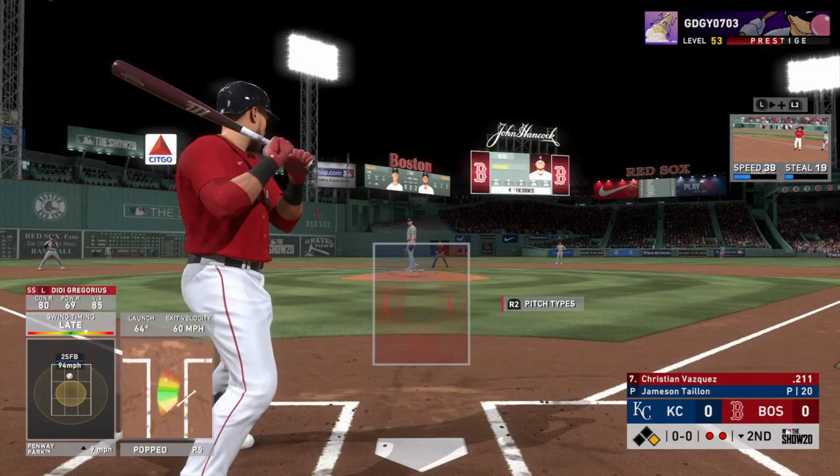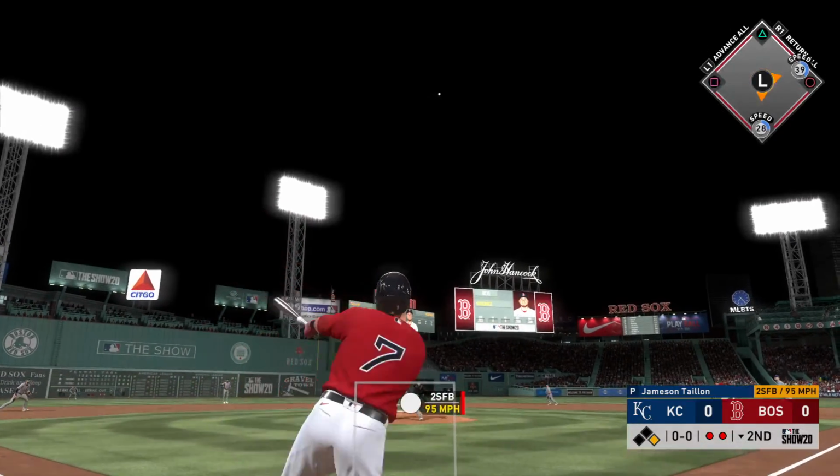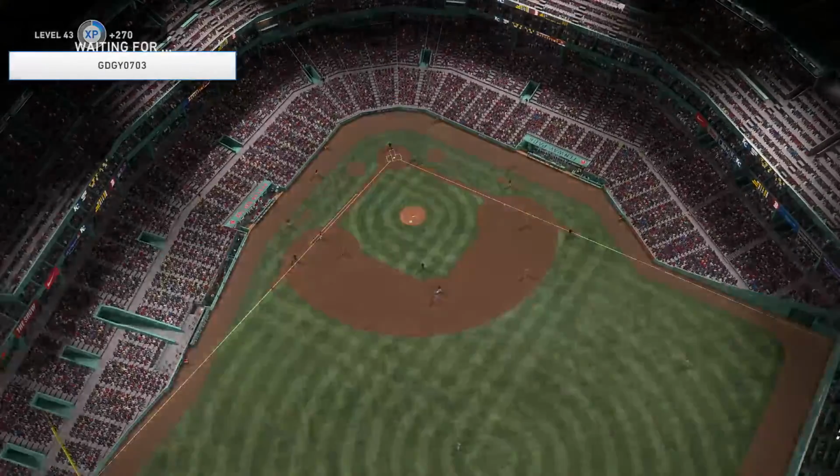Now at the plate, Christian Vasquez. He takes his first cuts in this one with a man at first and two away. High in the air out to center field. Olivares is under it, and he makes the catch for the out.